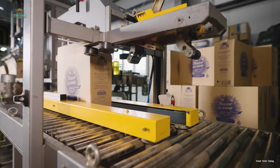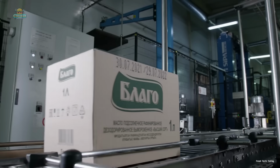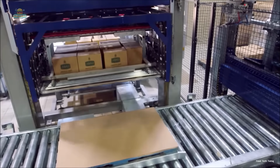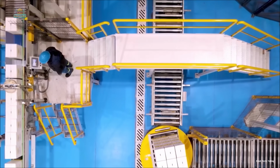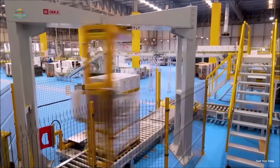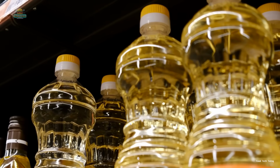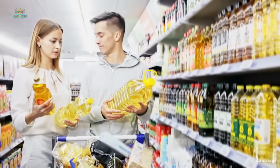Finally, the finished sunflower oil is stored in a warehouse with carefully controlled temperature, humidity, and lighting conditions to ensure the oil maintains its best quality. Once ready, the high-quality sunflower oil bottles are prepared for shipment to distributors, supermarkets, and stores across the country, bringing a valuable source of nutrition to consumers.